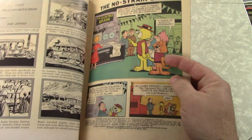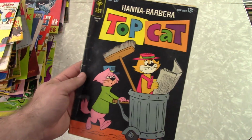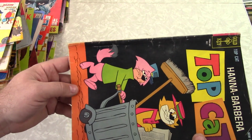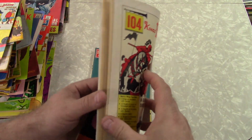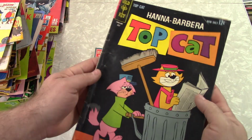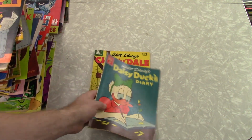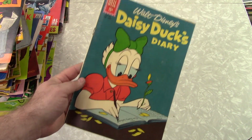Top Cat, is that an early one? Number 7, so not as early as I thought. Again, it's a black cover and all, but I just cannot get clean Top Cats. It's just really tough for me to do that. What do we got? A couple left. Yep. So Daisy Duck's Diary.